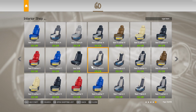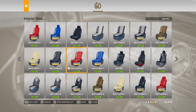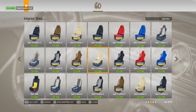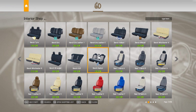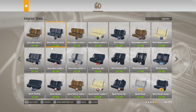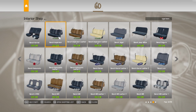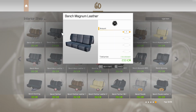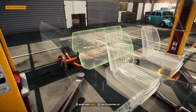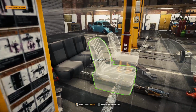Find that Magnum seat. Okay, these are the leather seats here. So we are going to go with two of the black ones right there. And we are going to find Bench Wildcat. That looks like it should go in there a lot better, but Magnum. Yikes. Okay, so it looks like we've got a two-tone-ish looking bench there. Yeah, it's kind of two-tone-ish.